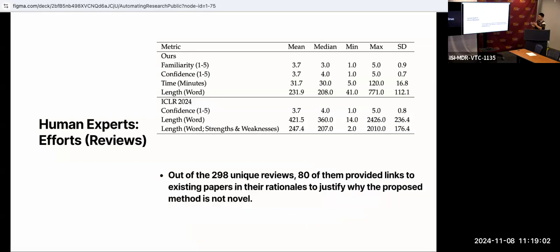And I'll also share some evidence showing people are putting efforts in the reviewing task as well. So here I'm showing people are spending an average of 30 minutes in reviewing each idea. And I want to compare the length of the reviews with ICLR data. So on average, each review is about 230 words long. ICLR reviews have a different format. We don't really have the summary and question sections. So if you remove those sections and only count the words of the strengths and weakness sections, it's about 247 words long. So that's roughly comparable to our review length. So I would say people are generally writing thorough reviews in this task.